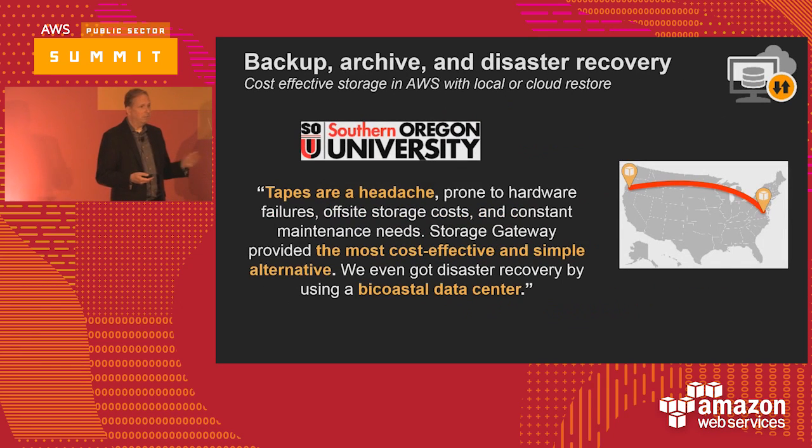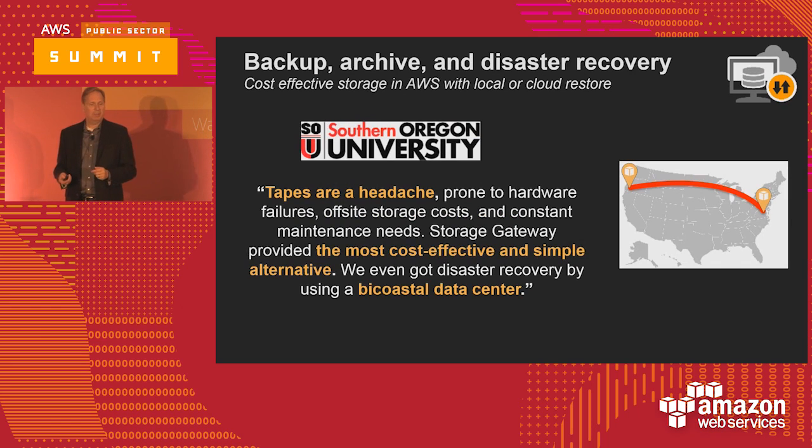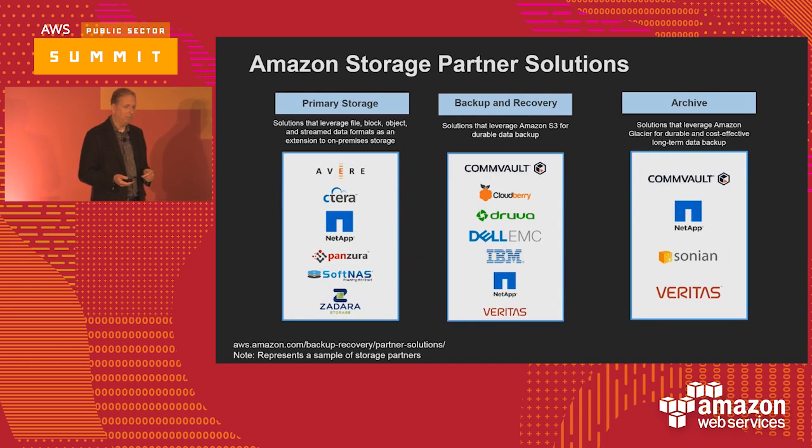VTL is another mode. So this, again, just plugs in. Anybody have tape? Anybody do backup here? OK, so plug and play, looks like a tape device, and we can basically back up. What Southern Oregon University did was allow you to back up to the cloud, but also had a DR scenario in that the data not only was uploaded to S3, it was uploaded to an S3 bucket on the other side of the country. So they get DR and backup in one shot.